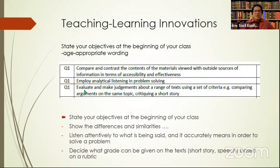And finally, I think this is what it means, right? Decide what grade can be given on the text, whether it's a short story or speech, based on a rubric. So if you have this wording plus all the other samples that you have given, I think it will be much better. And the students will be able to really connect to you, to your teaching, and to your process, and to your system and strategy.